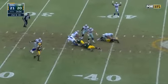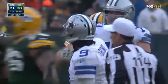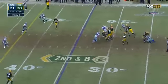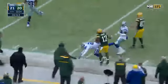4th quarter here, Cowboys ball, 2nd and 18 on their own 40. Romo sacked by Nick Perry and Mike Daniels. That's a loss of 5. They have to punt 2 plays later. So the Packers have the ball, 2nd and 8 on the 35 here. Rodgers to Adams. Once again, key play, big play by Adams.